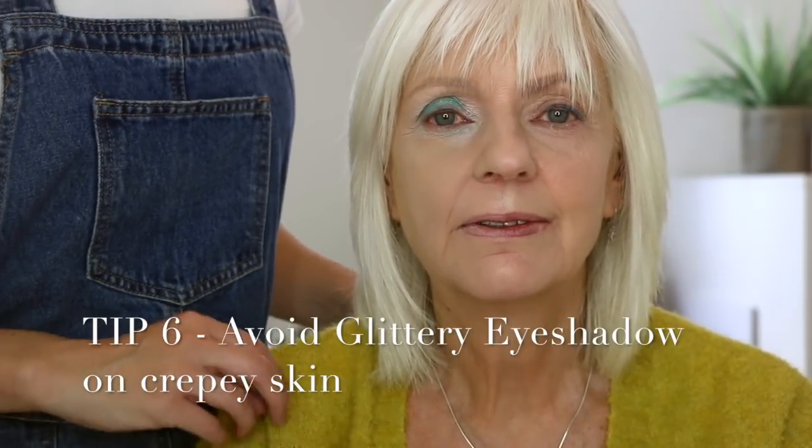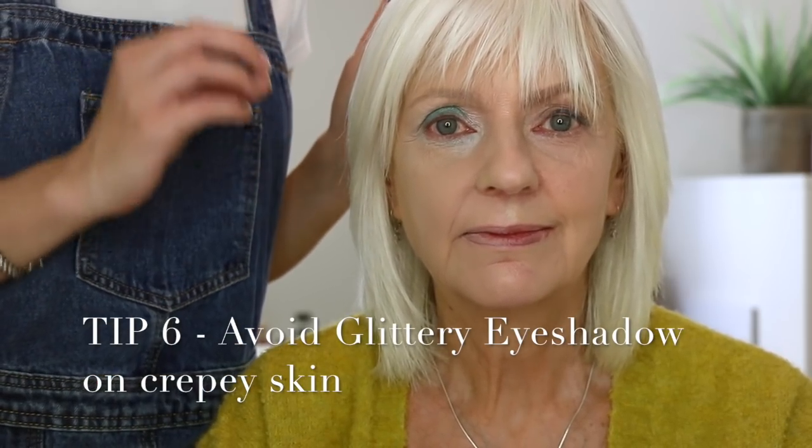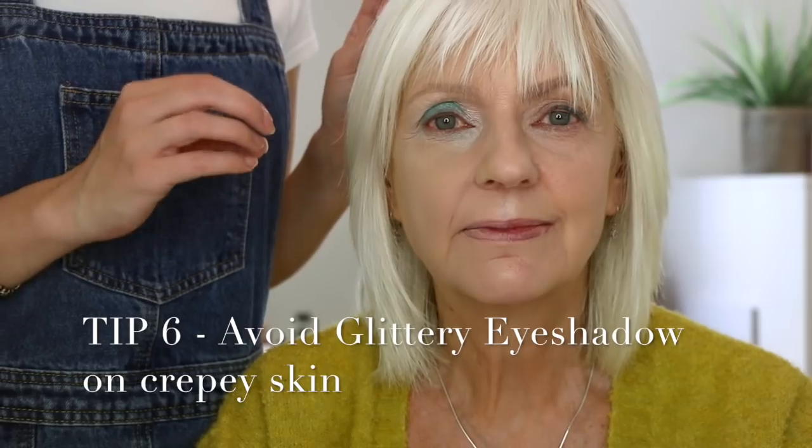Okay, so tip 7 is don't use really heavy glittery eyeshadows on the lid if you have quite crepey lids or you have really fine lines and wrinkles around your eyes. What happens with a metallic shadow, and I have used a coloured shadow to be able to show you this in more depth, there is nothing wrong with using colour as you get older, absolutely nothing wrong with it at all. So if you love using colour, please do carry on using colour.